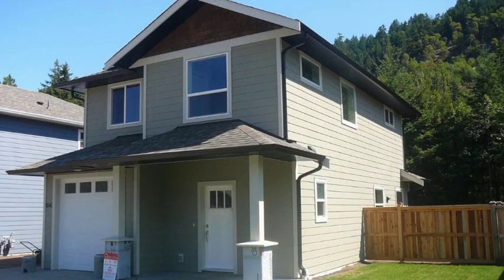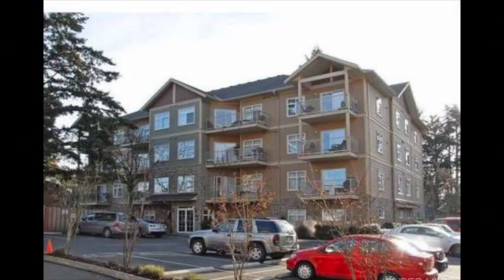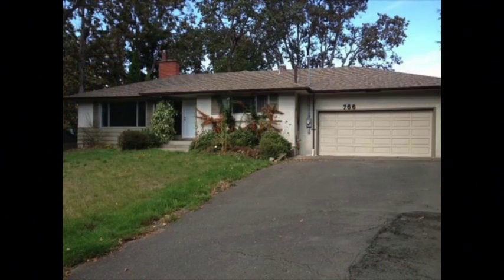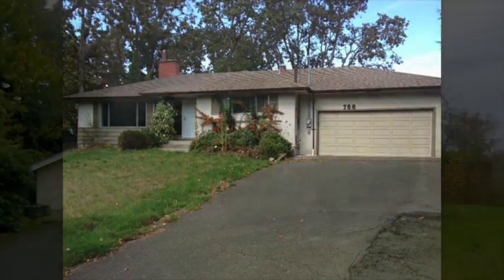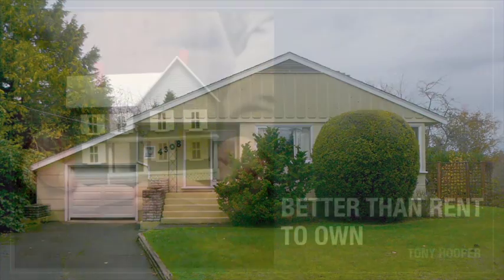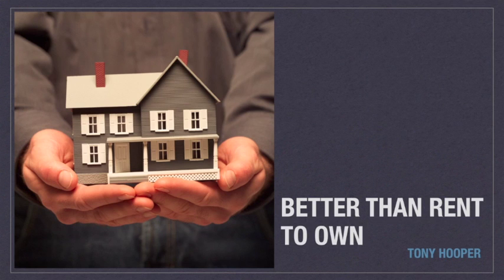Don't worry about your current situation, whether it's bad credit or you don't have a down payment or whatever it is. Just talk to us and we'll work something out. We've got all of this proof right here in front of you, going right in front of your eyes. It doesn't matter whether you want a house or a condo or a townhouse, a house with a suite or without a suite. We do them all. Just fill out that form and we'll be back in touch with you right away.